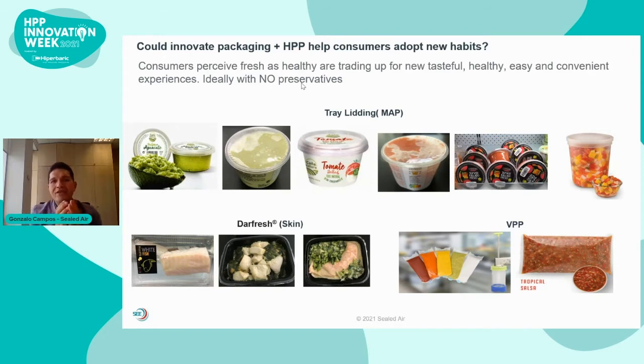So is packaging and novel technologies going to enable new habits? I'm convinced, as I said, and examples are right here, right in front of us, right in the shelves in many countries in the world and within Europe. And we can see as well a great success with spreads. And as you can see, guacamole or avocado spread and tomato, as well as fruits. You can see all the way to fish, ready meals that are benefiting from a different technology, which is the skin packaging, and HPP, which are fluids and spreads and sauces, and they are benefiting from big pouches or dispensing small pouches for food service.